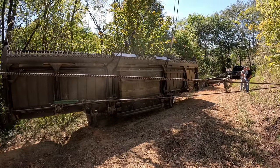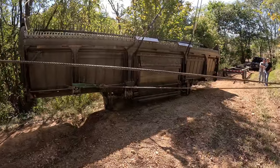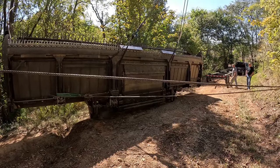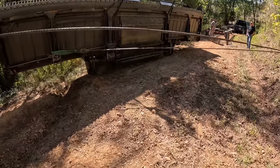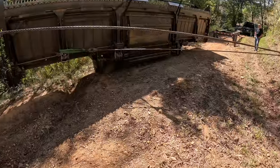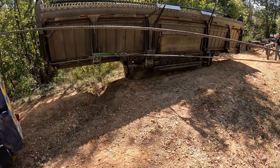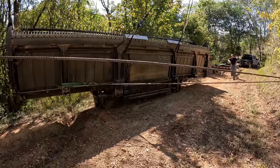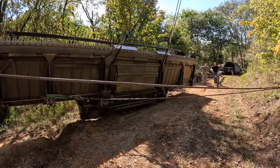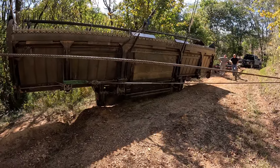Hold on. I think this one's got us both worked up a lot. Yes, but we got it. Worried about that drag strap. We're gonna slip, maybe. Nope. I think we got her right here. As long as it doesn't pivot on us.